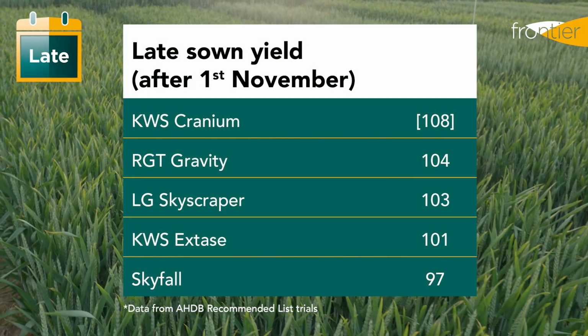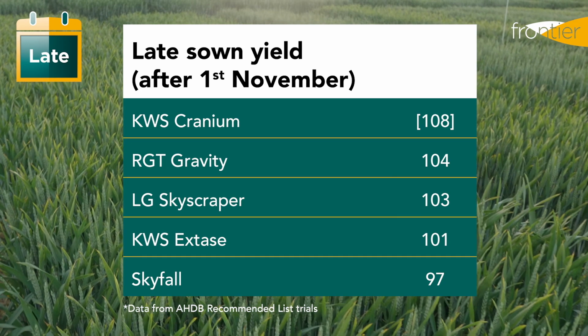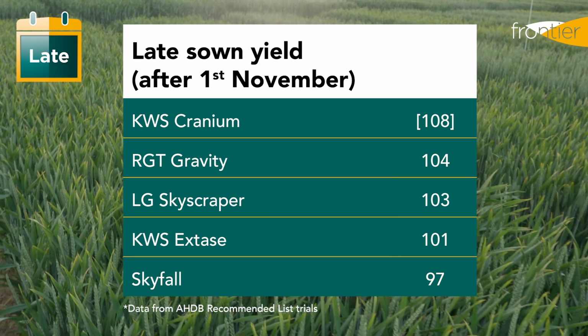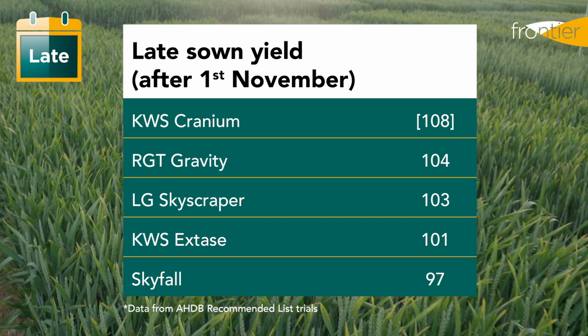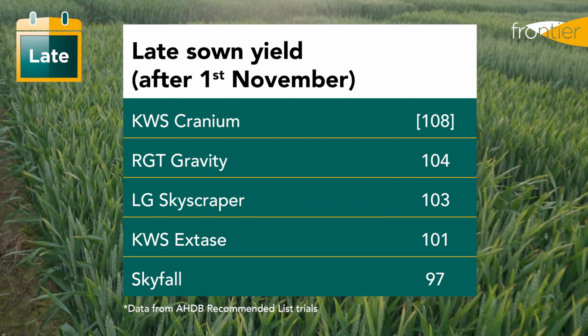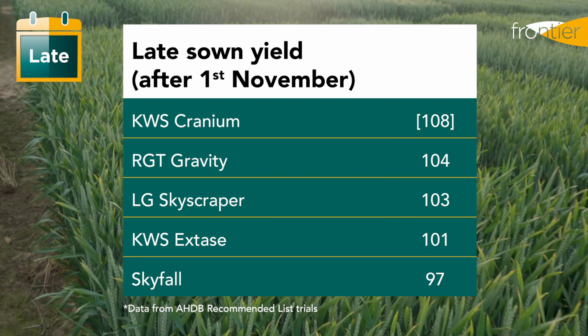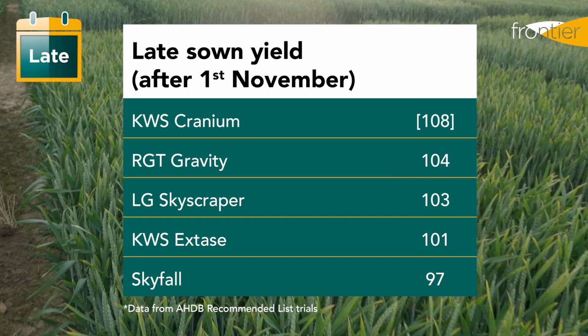Those positive agronomics for late sowing also follow through in yield. This is the highest yielding variety from the late sown AHDB trials, which is everything drilled after the 1st of November. So I think whilst we shouldn't pigeonhole it, this is certainly going to be one of our best options for the late and the ultra late drilling slot.